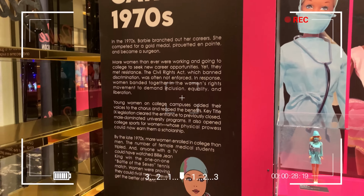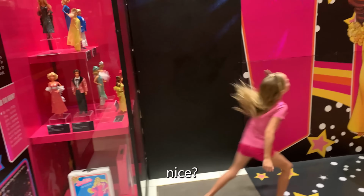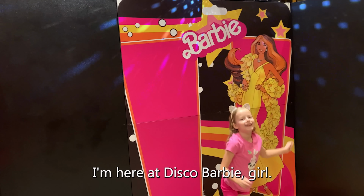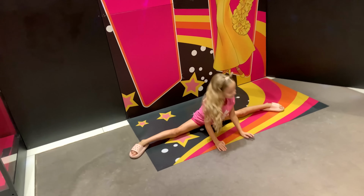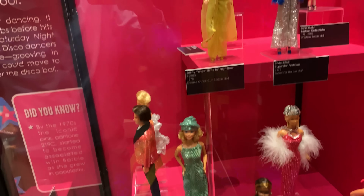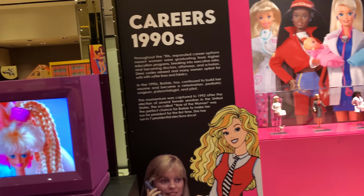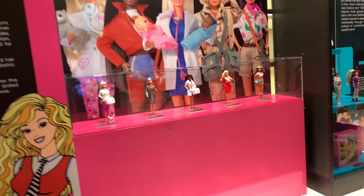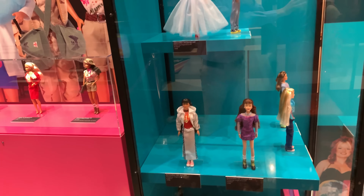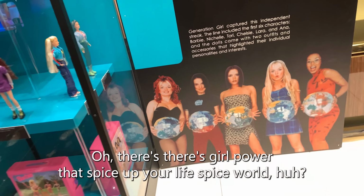Found Disco Barbie. I'm looking at Career Barbie. You found Disco Barbie over here? Oh, nice. You're a Disco Barbie girl? Yeah, busting a move. Nice. These are pretty interesting though, how old they are. Oh, there's girl power. Spice up your life. Spice World, huh?